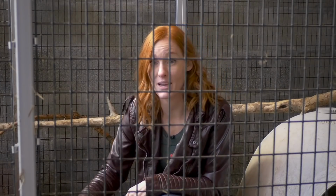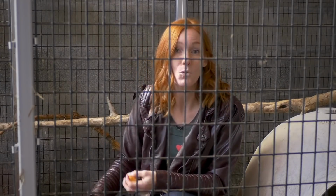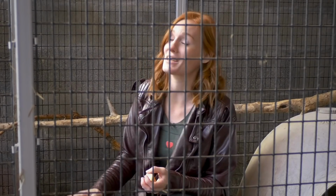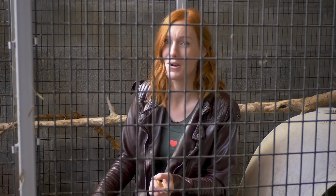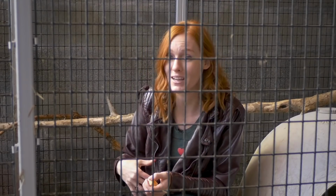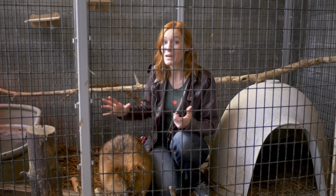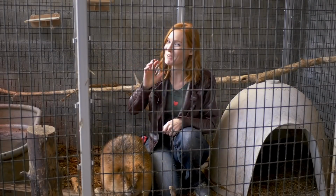Because beavers are semi-aquatic, we needed to design a pool for him, and that's not an easy task because we live in an area that gets really cold for half the year. We're often below 0 degrees Fahrenheit for a couple months at a time. We had so much support. We were able to make the plans and start construction on his new home.